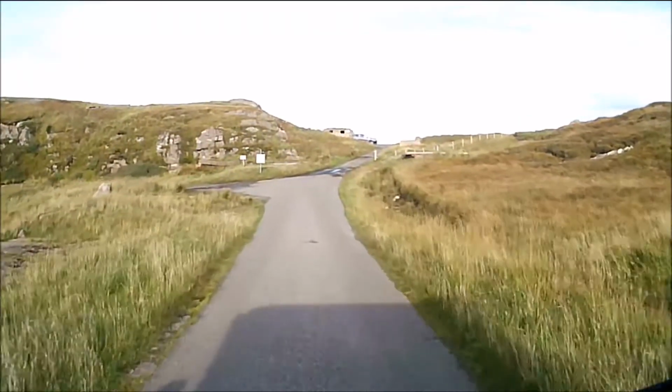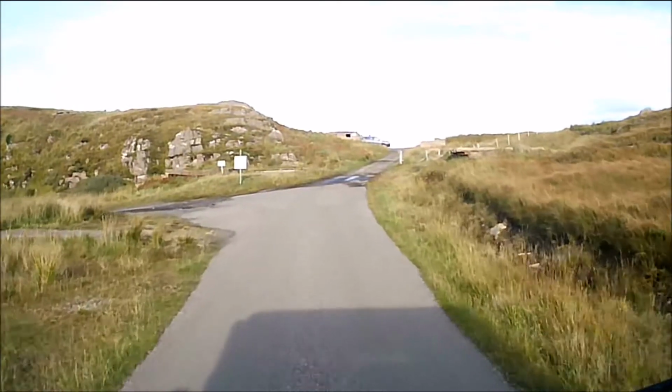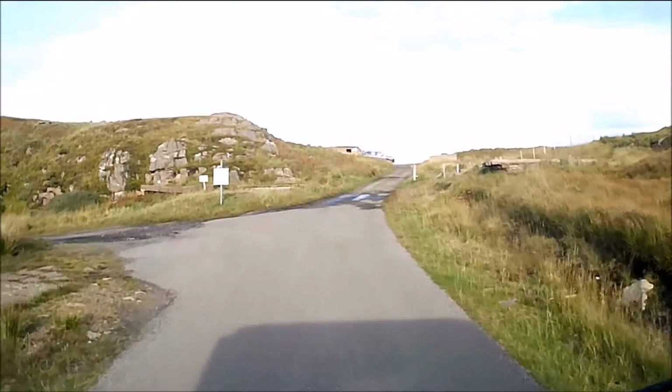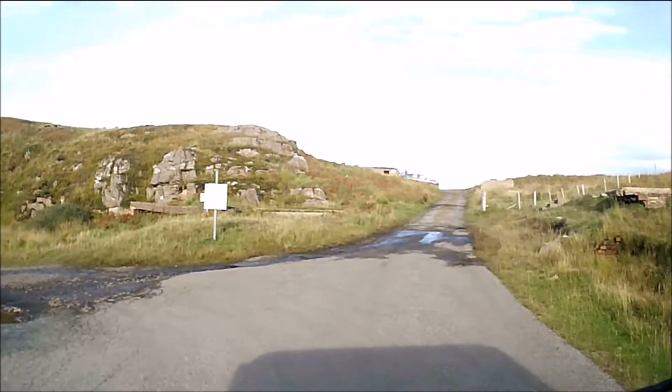And here you can see us approaching our nightly stop. The memorial is up the road straight ahead there, but we're going to turn left and head down to the car park.